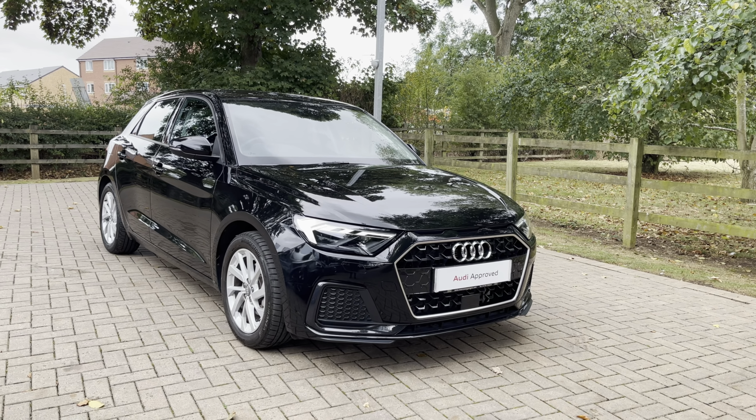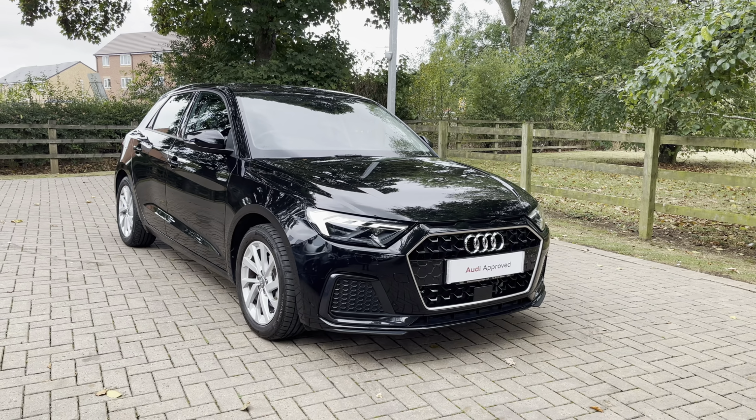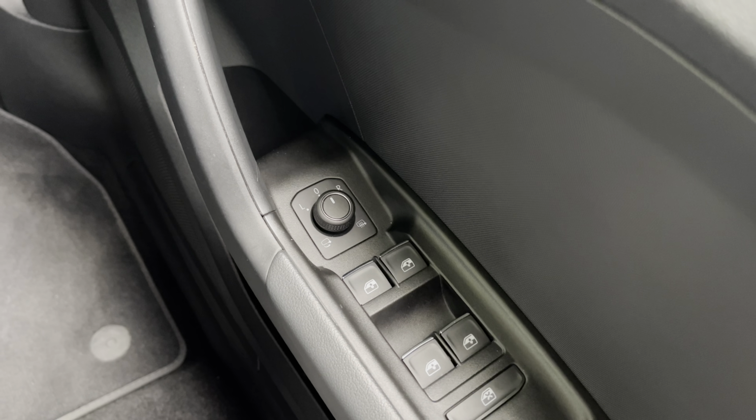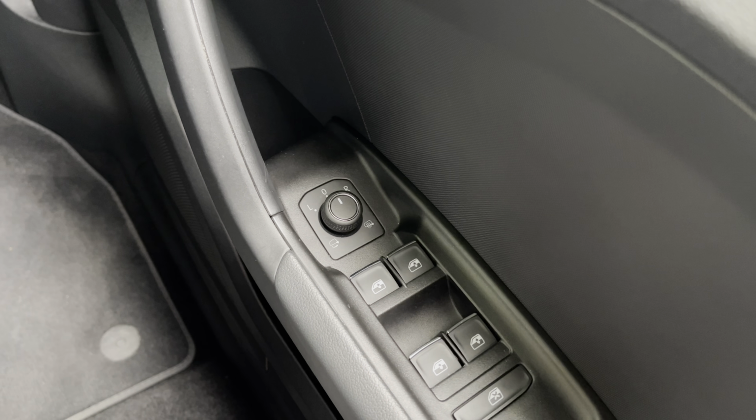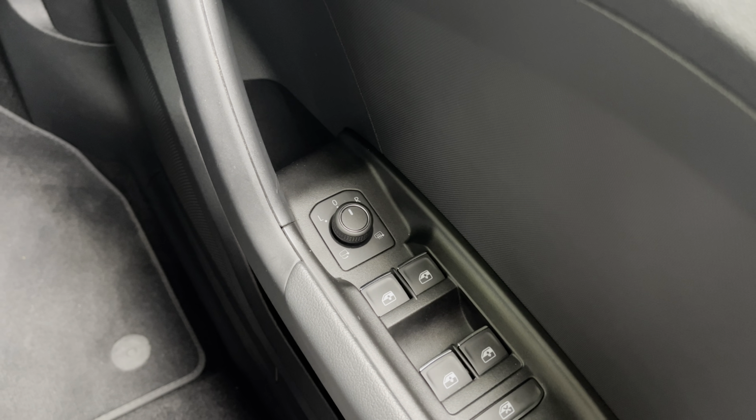For the next part of this video, let's take a more in-depth look inside the A1 and some of the technology on offer in this stunning city car. So we do have the electrically adjustable heated and power folding door mirrors, which are great for those tighter parking spaces, and the heating elements are amazing on those frosty winter mornings.